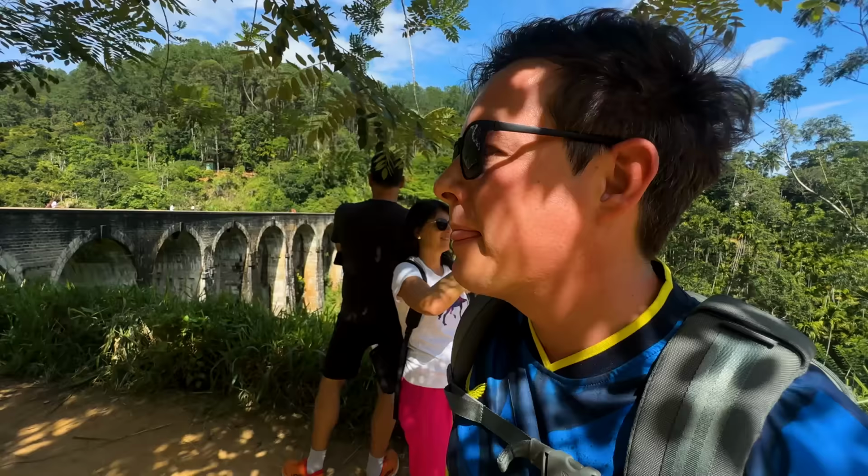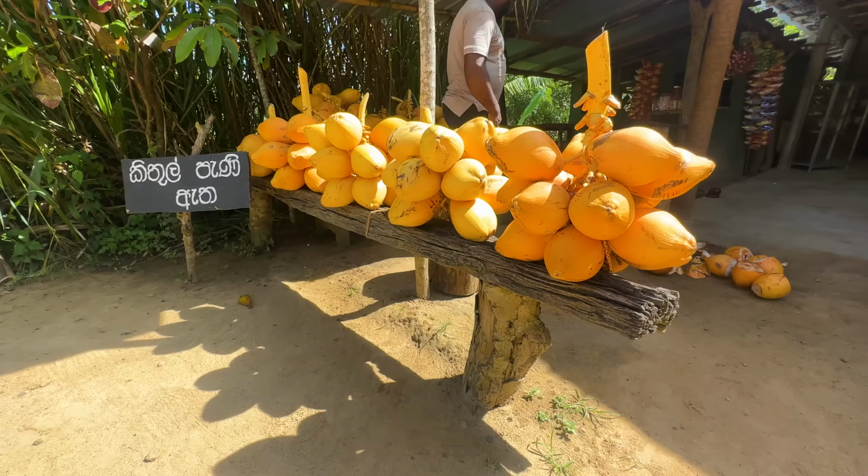Either I misread it or the information online is not correct. I did a quick Google when I was arriving and I was like, oh, I just missed it. So anyway, that's the Nine Arches Bridge. I'm going to hang around here, enjoy it a little bit more, have a little coconut, and then head into Ella, dump my bags at my hotel, and head into town and get some lunch.